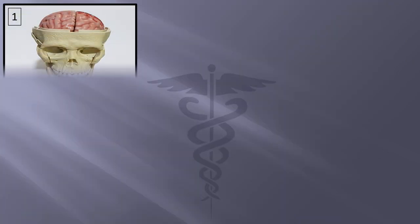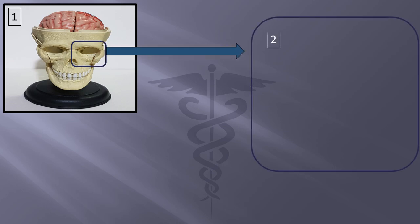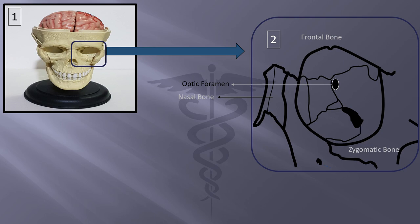This is the image of the skull. Let us enlarge the orbit here. Moving to the right, in this image too, these are the different bones making up the orbit. This is the optic foramen's opening in the orbit. The optic nerve passes through the optic foramen in the middle cranial fossa, then the optic canal, and reaches here. Above the orbit is the frontal bone. Below, you can see the zygomatic bone. Medially, the nasal bones and finally, the superior orbital fissure. A fissure is an elongated groove.